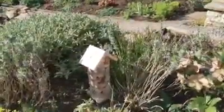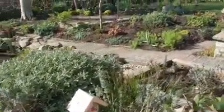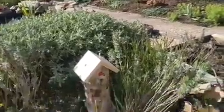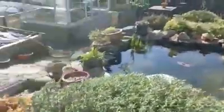Some more flowering shrubs and mini trees. I've got a ladybird house, a sort of natural predator. Ladybirds are basically great at controlling aphids, so it's really good to attract them to your garden.